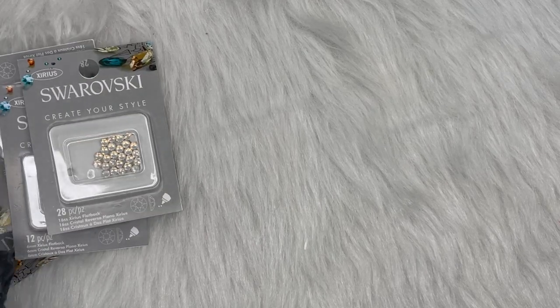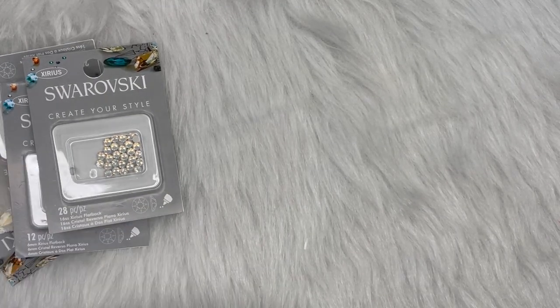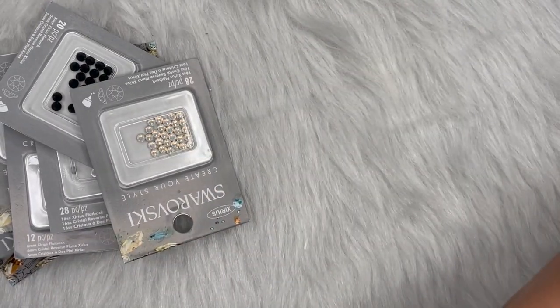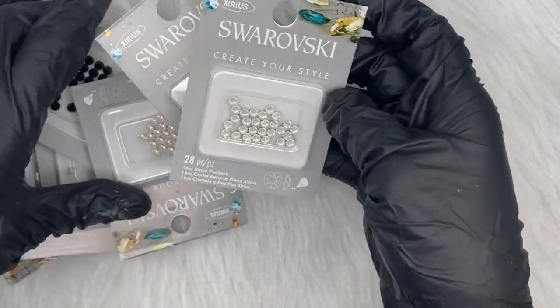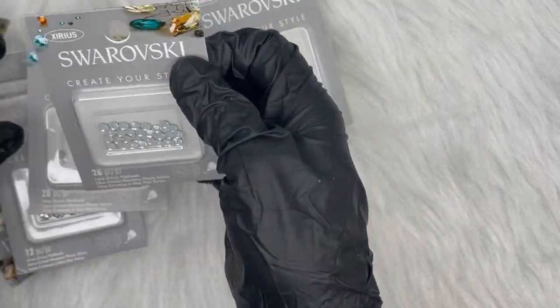All right, next thing that I got were these crystals. Sorry, I'm moving around trying to find everything. I leave everything in the pile so that way I'm prepared, but I'm not really that prepared. Okay, so I did get some opals, and these are 28 pieces Swarovskis.